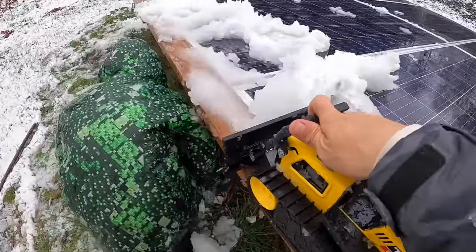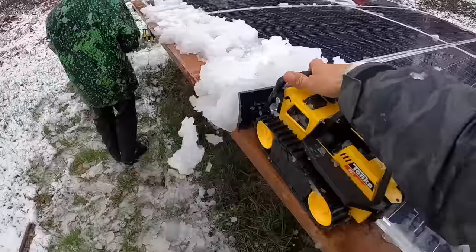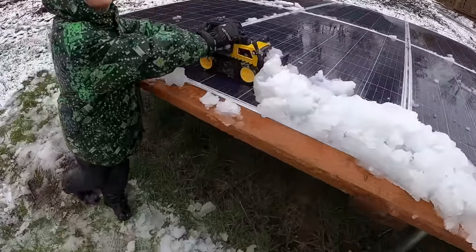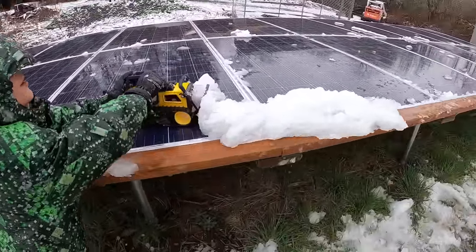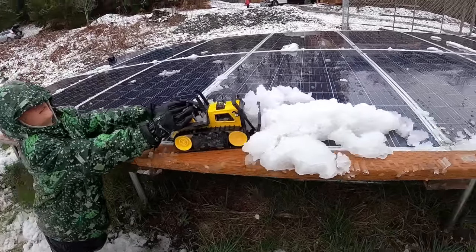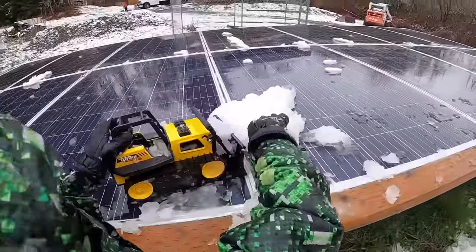Mush, mush, mush! Is that what you say to a dozer when you want it to push snow harder? Mush! You got it, Agent Pikachu. You got this. We got one more big chunk of snow here. Can the dozer do it? Oh, exciting! Look how slippery it is.